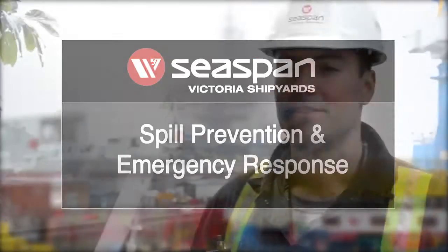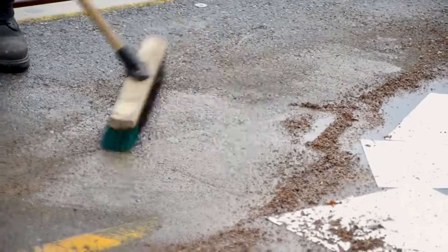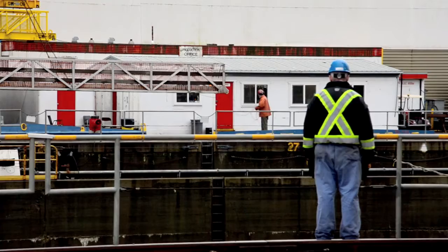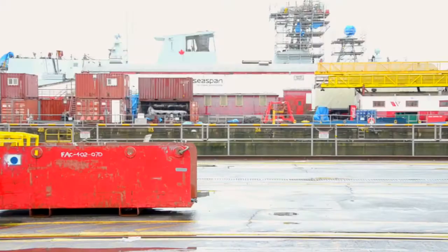The Seaspan Shipyard's definition of a spill is the inadvertent release of hazardous or potentially hazardous material to the land, marine, or deck of a vessel. All spills must be reported. By capturing all spills, we're able to track trends, we're able to assess the weaknesses in our business, we're able to identify the minor incidents which will lead to major incidents.